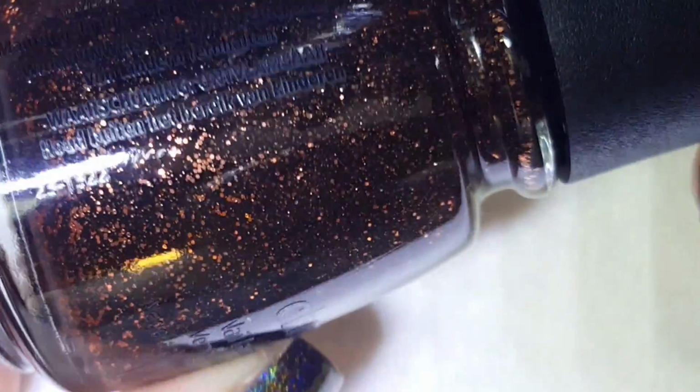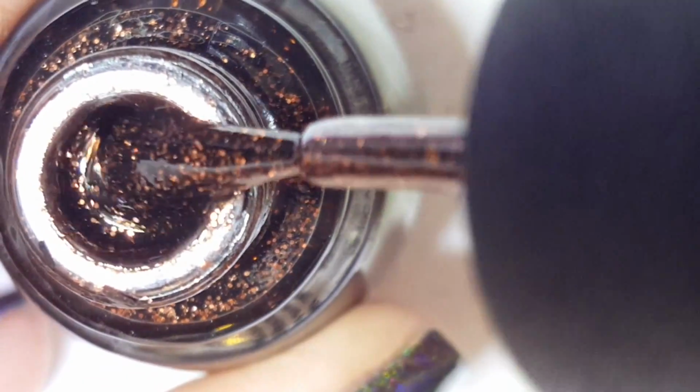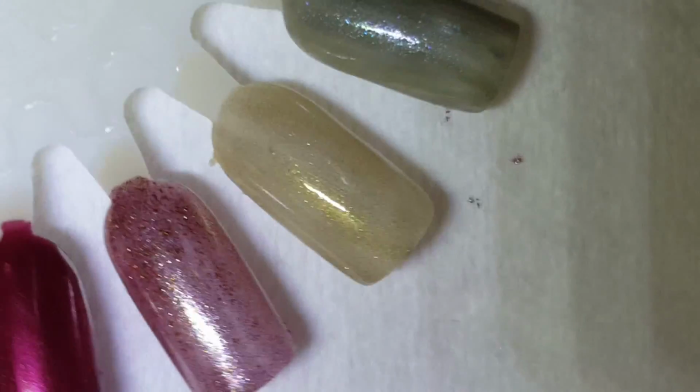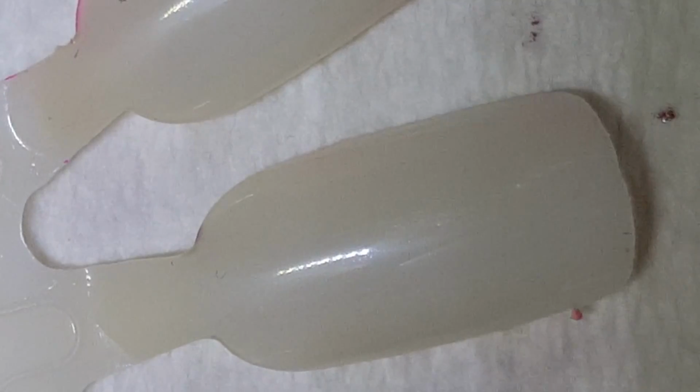This one here, I want to say this is from last year's Halloween collection. I'm not really sure, but it's called Getting to Know You. And it's kind of like this brown and copper glitter mix. I don't know if it's texture or not. It just looks like a micro glitter to me, but I guess we'll find out. So there's the bottle. Okay, so let's go with Getting to Know You.